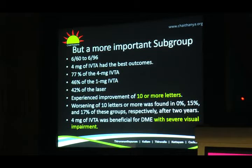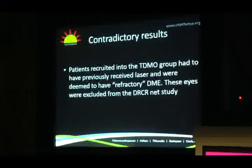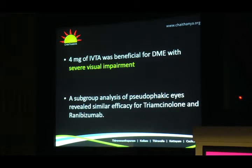But more importantly, when the visual acuity was low, giving 4 mg of IVTA had the best results compared with laser or 2 mg or 1 mg, which meant that in the subgroup where the visual acuity was poor, triamcinolone did work. So there is a subgroup that says that steroids were better in diabetic macular edema. And this is interesting: the exclusion criteria of the DRCR network was the inclusion criteria of the study called TDMO. And both of them gave contradictory results. One said triamcinolone was good, one said triamcinolone was bad, because one's exclusion criteria was the other's inclusion criteria. So you have a contradictory result there. So the summary was that 4 mg of IVTA was useful in patients with severe visual loss. So steroids did score a point.